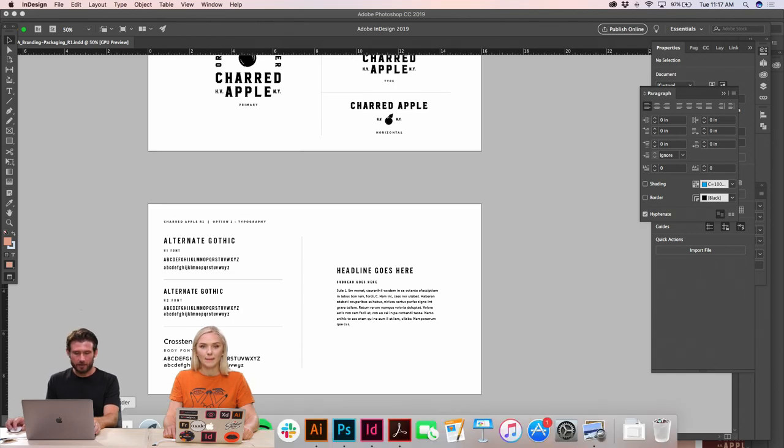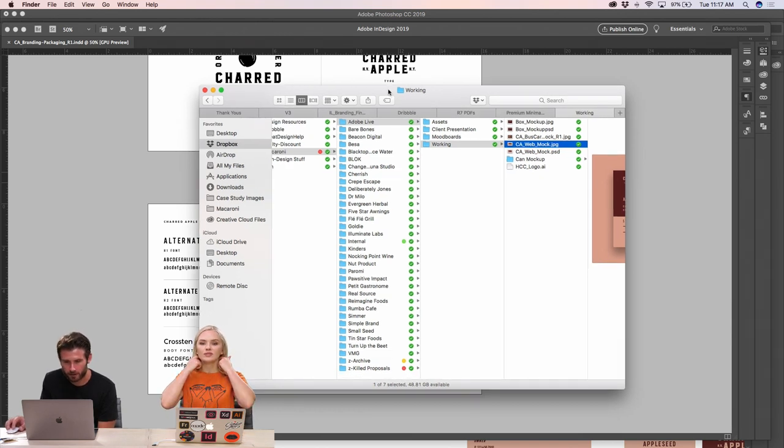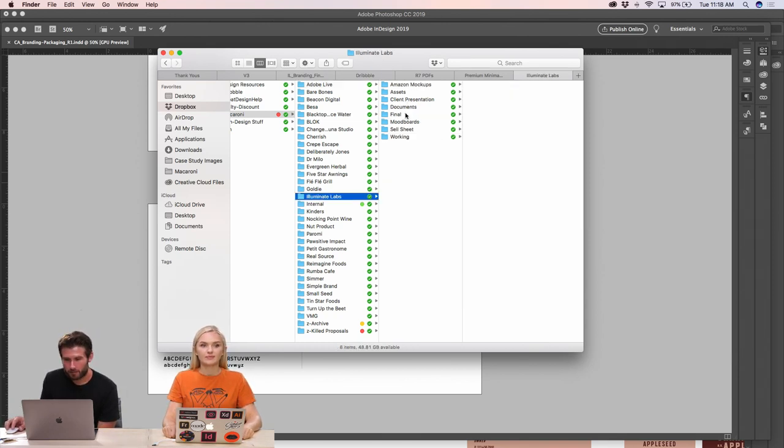And yeah, I can go and try to find a different project that we were working on. It would be cool to dive into a brand guidelines, to just kind of see how it progresses all over. Let's see what we got here.